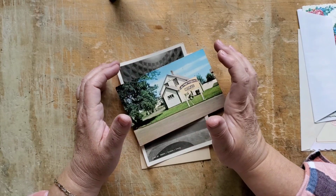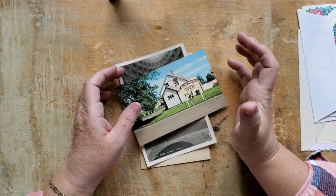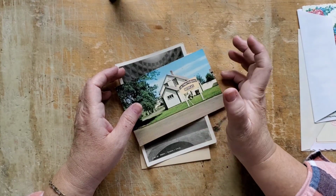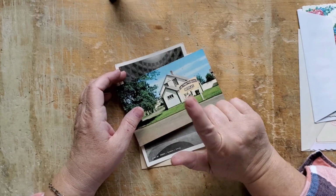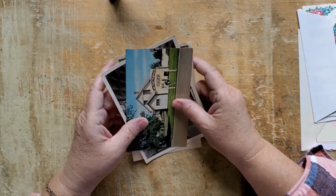I found a really nice condition vintage edition of Anne of Green Gables, and what I want to do with it is I actually want to leave the text block completely intact, but I want to recover it with a really pretty cover. Anne of Green Gables tends to be one of those books, if you're like me, and a lot of people are, they like to read it even like once a year.